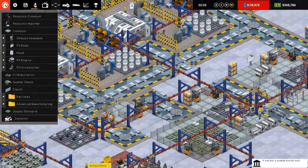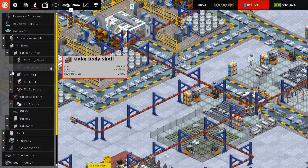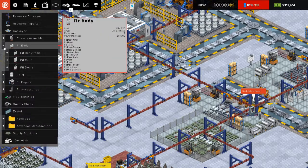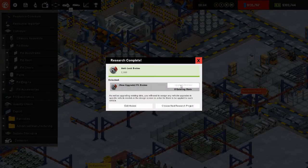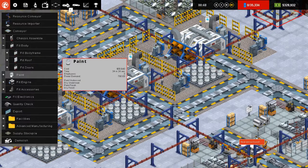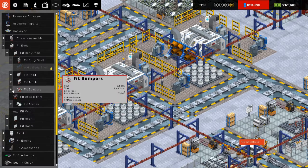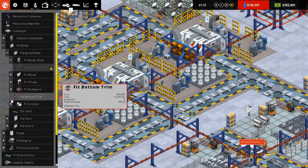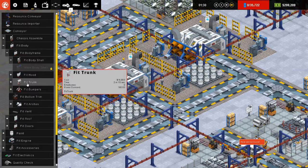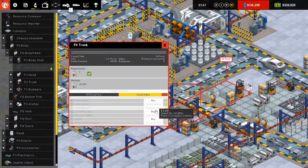I'll tell you what we can do, right? Fit body. Body frame. Body shell. No. Fit hood, fit trunk, no, fit bumpers, fit, I can't remember where it is now. Oh, I'm going to do that across the wall. Driver's handbag. Where was it? God. Body frame, fit hood, no, fit trunk. No. Wouldn't it just fit trunk? I can't remember. Yeah, it was.